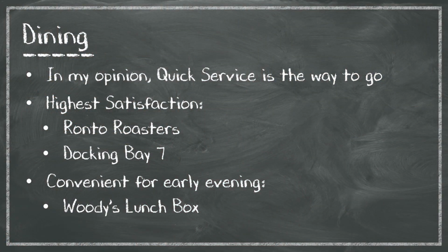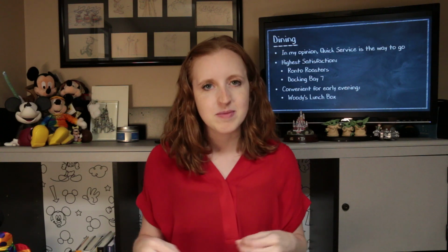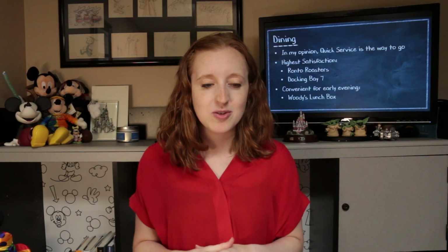On the other side of that coin is quick service dining at Hollywood Studios. So this is what you're going to want to do for dinner, or I would argue that you could do it for both of your meals, unless having that long, relaxing meal is incredibly important to you. That's because quick service dining at Hollywood Studios is really highly rated. You have a lot of highly rated options, and they're all sort of on the uptrend. A lot of quick service dining is getting a lot better at Hollywood Studios.